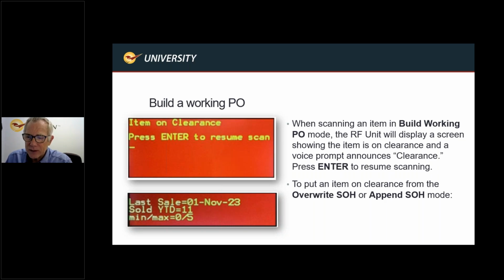To put an item on clearance, you can do that from the override stock on hand and append stock on hand mode. There's just a nice highlighted area that's kind of segregated out, says clearance. If you identify that this item isn't turning, doesn't have a lot of activity, it's going to recommend that you put it on clearance. Now, you're not going to want to put everything on clearance that it says clearance on, but it's going to at least give you the suggestion, hey, this item you might consider putting on clearance if it's not part of a display or something you can get rid of.